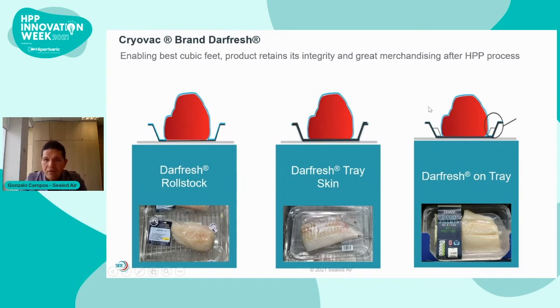On the right, we're going to talk about the state-of-the-art technology Darfresh on tray, which is also departing on a pre-made tray, but we are going to cut the film in a completely innovative way, and we are also perforating through the pack in order to do a high vacuum, a more innovative packaging system. So Darfresh on tray is the next and state-of-the-art in the whole Darfresh packaging system. But the three of them could benefit from HPP.